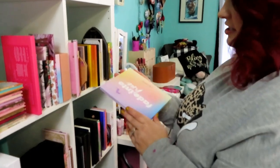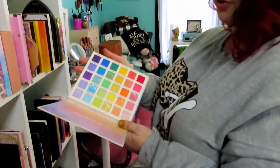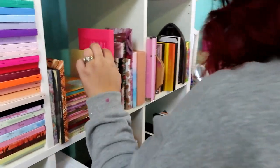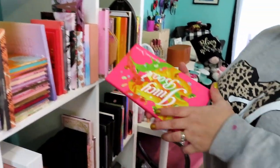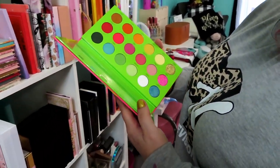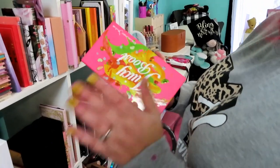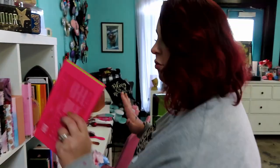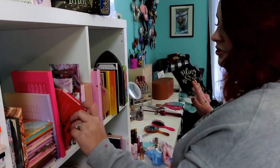Then this is a new one. This is the Fade Into Hue palette. So it's a colorful palette that's dirty. Here is a big disappointment from this year. This is the Juicy Boost by Colored Rain. It looks like this. I do enjoy the shimmers. I'm not a big fan of the mattes, but I won't get rid of it because I'm going to hold on to it for testing with others.